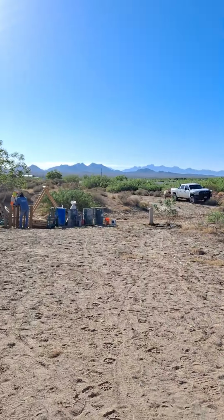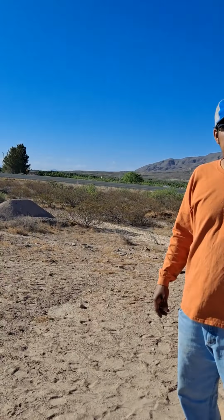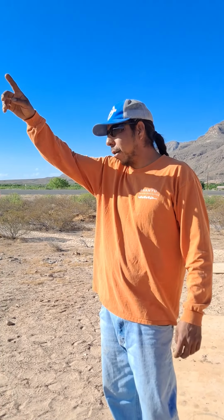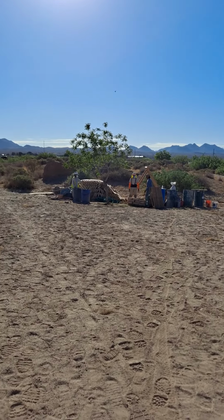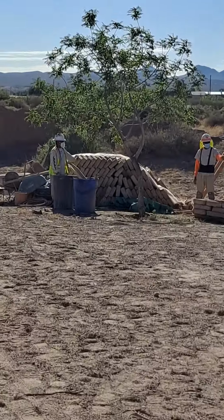Very cool. So here's our mixing station. We had all our adobes, which we thought we needed. Not too much extensive repair, but we're just going to stack them and set them off to the side. And you can see the rest of his crew over there with the stack of adobes.